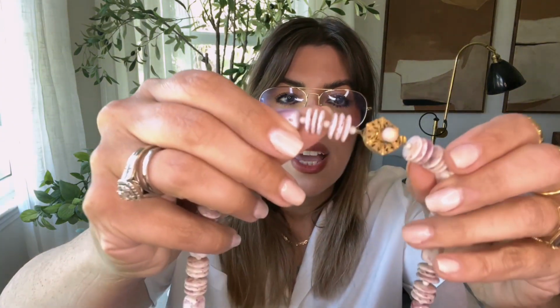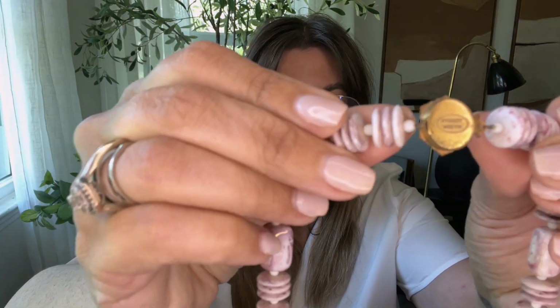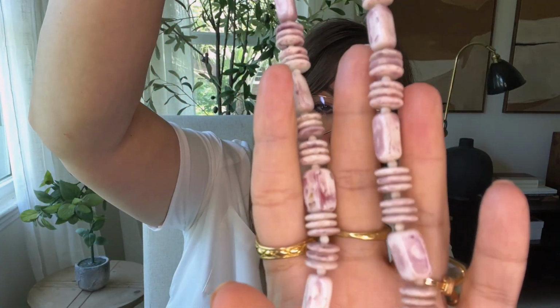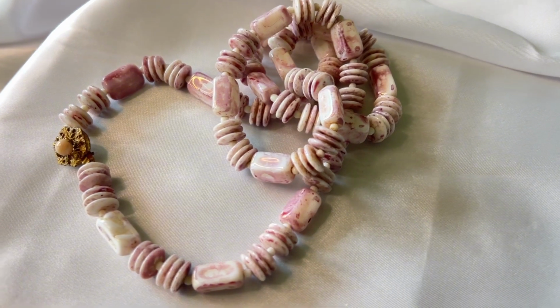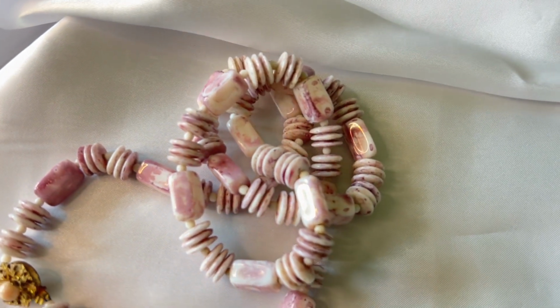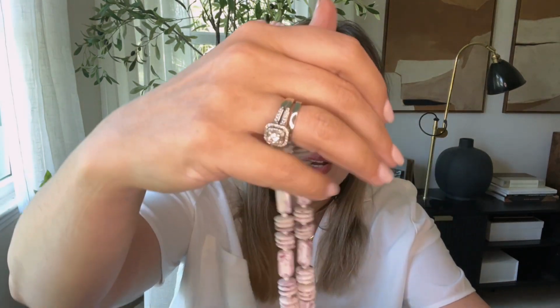Next up, I have another signed Miriam Haskell piece, and this one is pink. I would say maybe more of a lavender, not quite pink, mottled beads. And here is the clasp. Here's the Miriam Haskell signature, and here are the beads. Now, I've seen the same beads for Miriam Haskell on the internet when I comped these, and they were in different colors. I think I saw them in blue and brown. That was the color combo I found. These are like a lavender and white, and quite lovely.